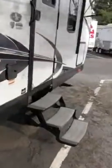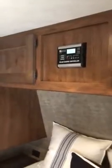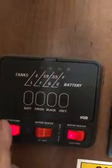Come over to the inside, you have carpeted steps. This is the main bedroom with the queen-size bed, overhead storage, side storage, solar panel. Keeps the battery charged when it's not in use. Flat screen in the bedroom. Has level indicators.